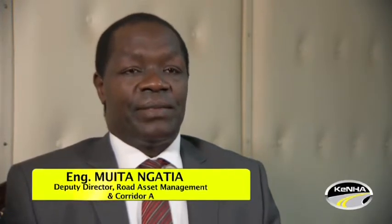The East African standardized bump has a height of 4 inches, that is 100 millimeters, meaning it should be spread over 6.5 meters. And before it, it is supposed to be accompanied by two sets of rubber strips, with the first set being two, followed by four rubber strips. And the rubber strips themselves are 15 millimeters shy of the road surface.